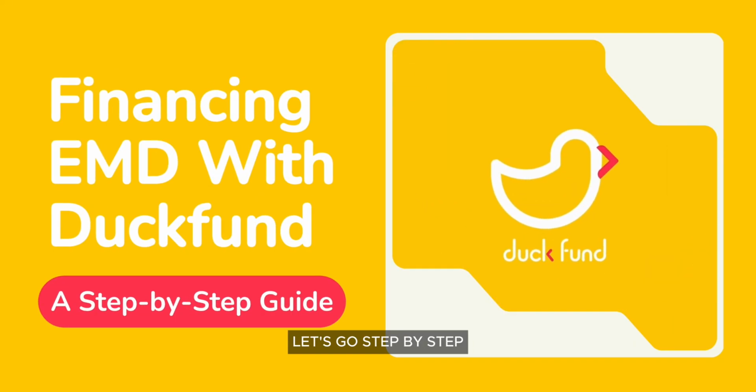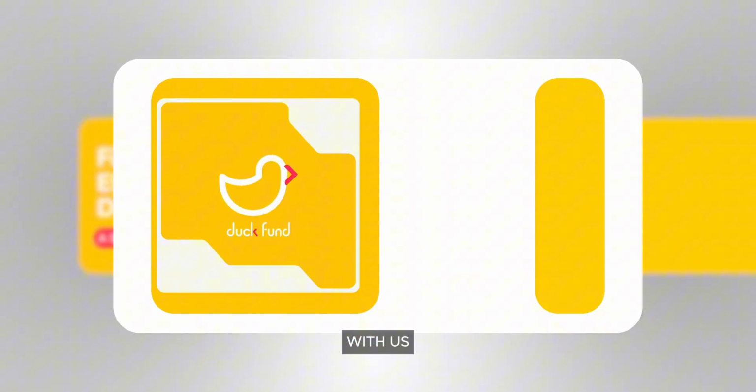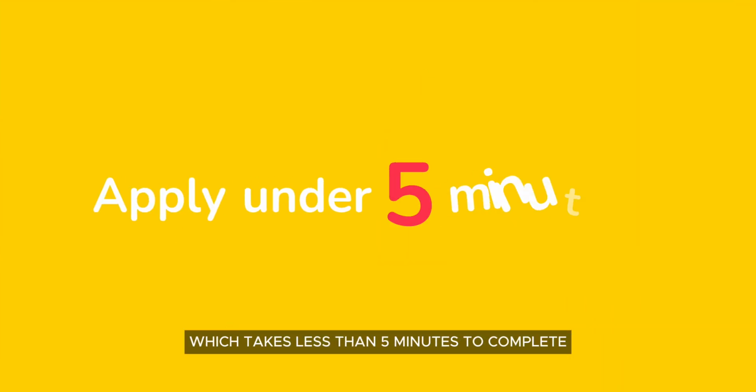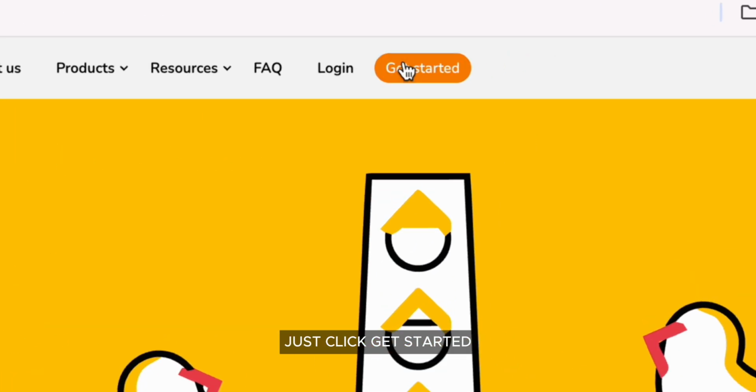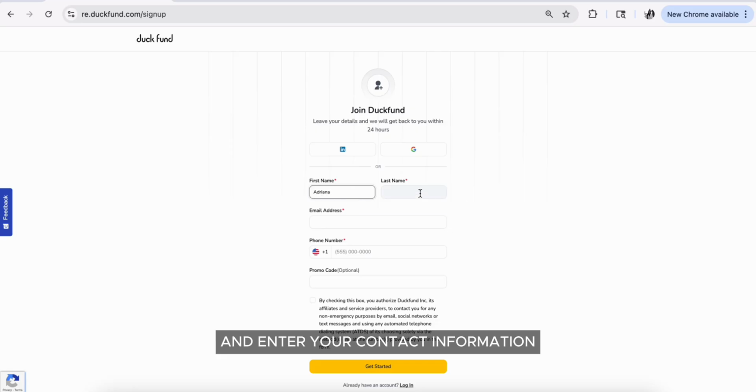Let's go step by step through how to finance your deposit with us. We'll start with the application, which takes less than 5 minutes to complete. First, sign up for our platform. Just click Get Started and enter your contact information.